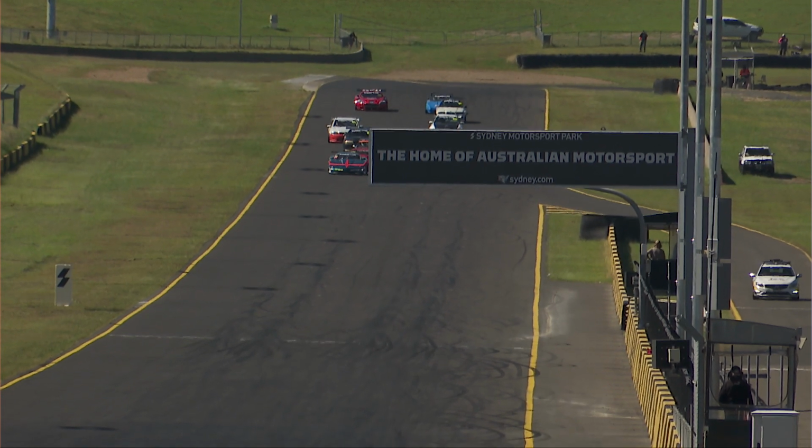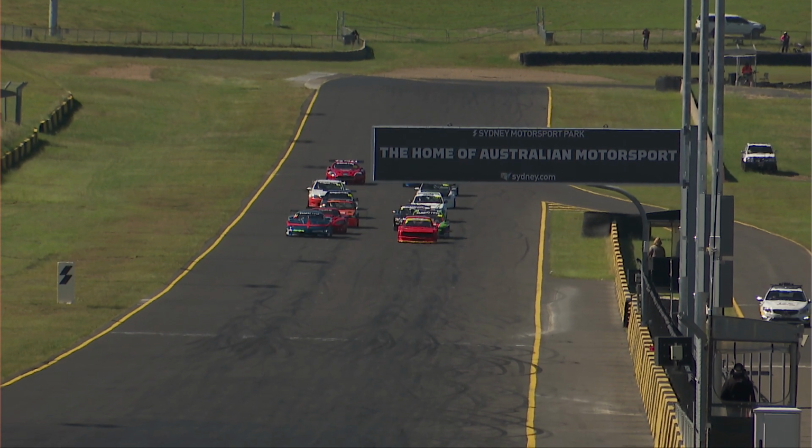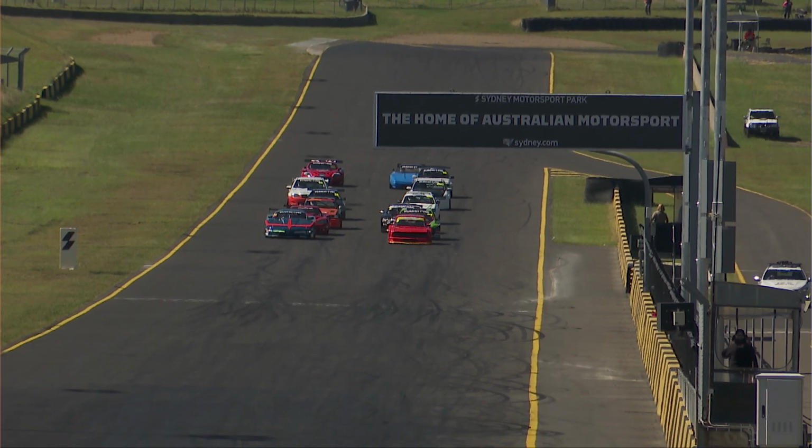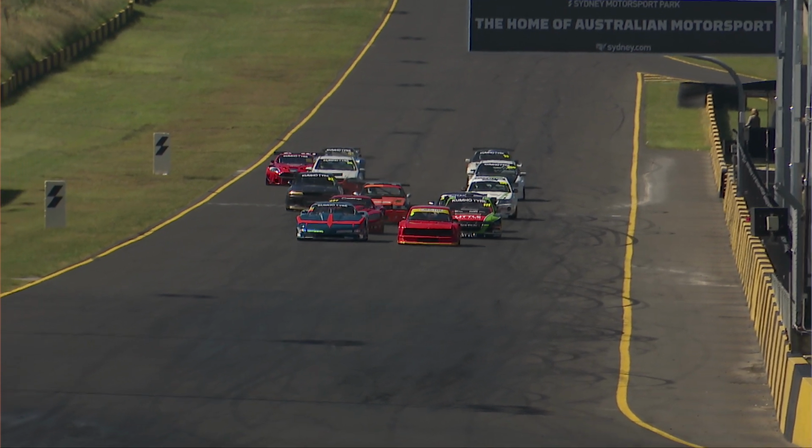and a rolling start for Sports Sedans. There's nothing quite like it. The big booming V8s, rotaries and turbos all off the line together. They launch away down into turn one.